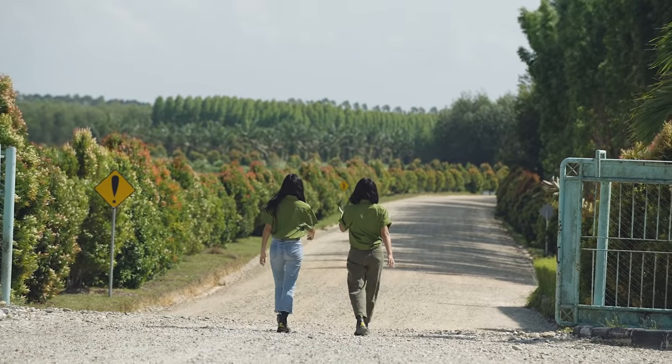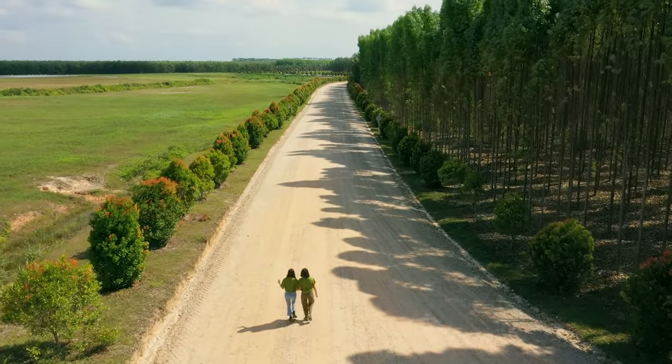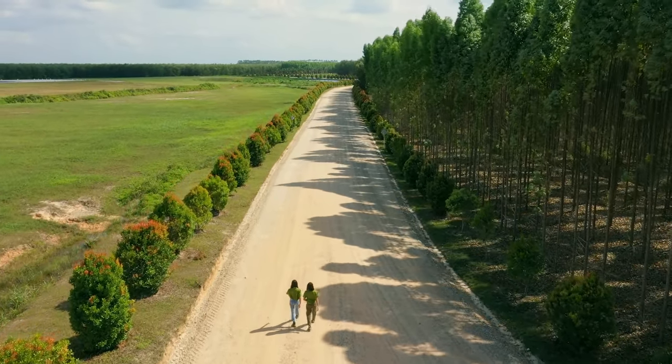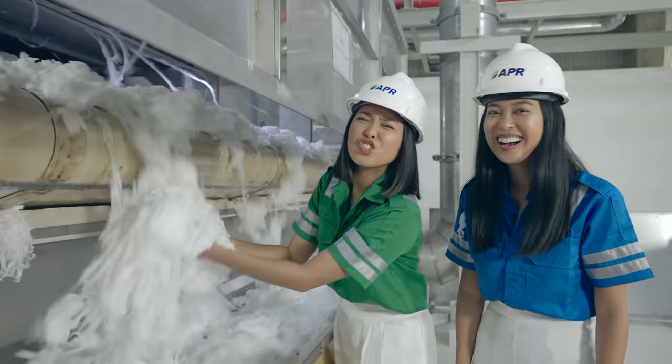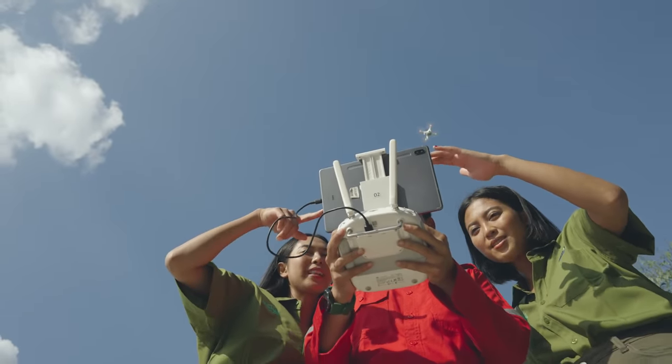Thanks, Sabar. I think I need to lie down after all that information. I get the feeling I'll be seeing trees in my sleep tonight. Next up, and part of the process, we visit one of APR and APRIL's huge conservation projects.